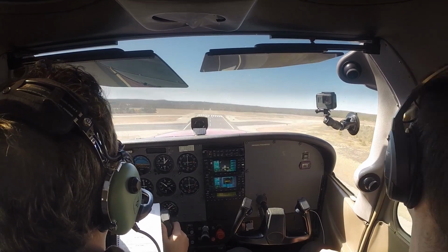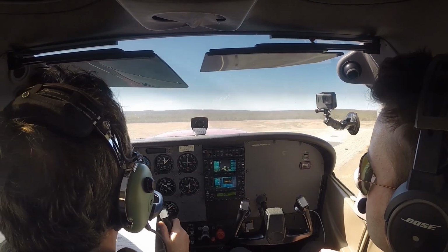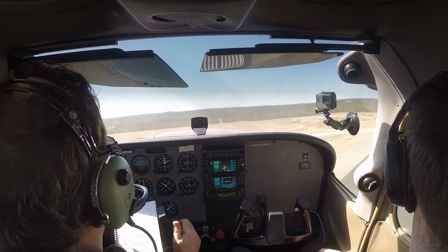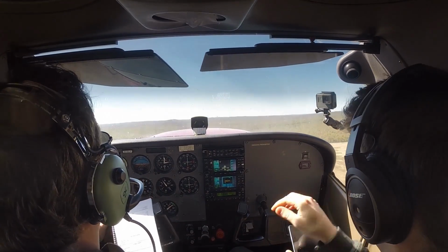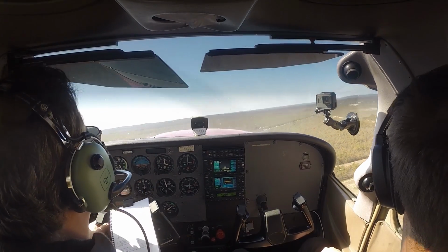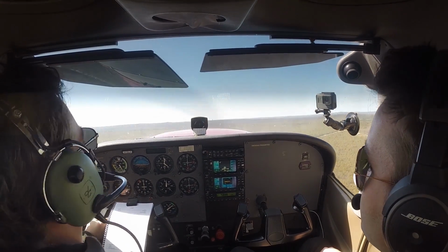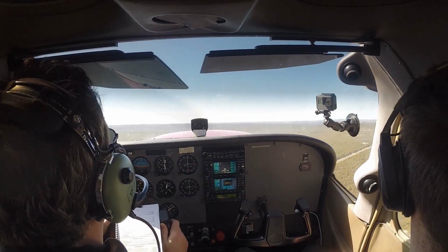Tower, King 79 is with you on the approach, runway 24, full stop, gear down. King 79, Gabreski Tower, good afternoon. Wind 330 at 12, gust 24. You're number 2, traffic Cessna 172. We'll be doing a touch and go on 33. You are clear to land runway 24. Clear to land runway 24, keep an eye out for the traffic, King 79.